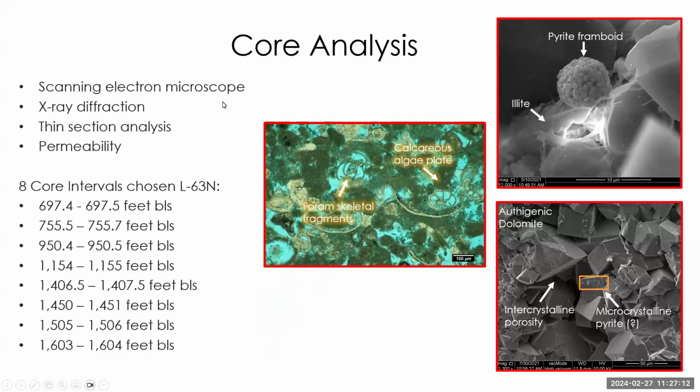So here's some of the analysis that's done on the cores. Like I said, thin section analysis, identifying the different forams in the cores themselves, and then the scanning electron microscope, pyrite. Pyrite's important because one of the concerns, or keys, for success out here is the mobilization of arsenic. Arsenic is frequently associated with pyrite, arsenopyrite. So we look for that, and we look for opportunities to minimize the mobilization of the pyrite. You can also see some of the dolomite crystals in here, and it's very fascinating work being done by the core lab.